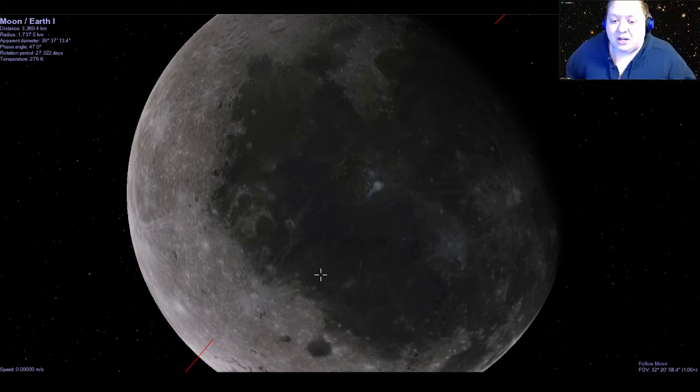That's also why when you look at pictures of the maria, you don't see as many craters, because the lava flows filled in the craters that were there. So it basically repaved the surface.